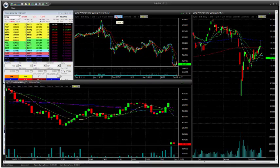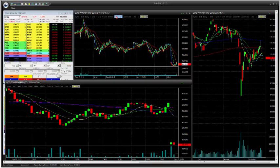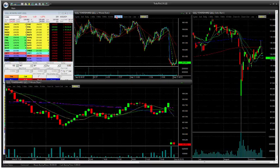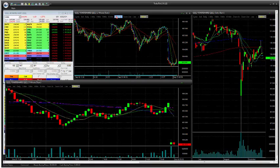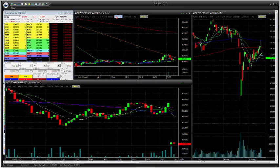We have not rejected the low. We have not broken the low. We could break below at any time. Otherwise, you've got to buy the VIX. So we're still watching this 5-minute high, 5-minute low. Until we get resolution of this 5-minute high, 5-minute low, we're not doing anything.